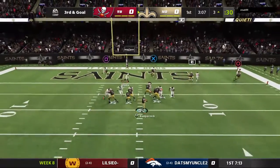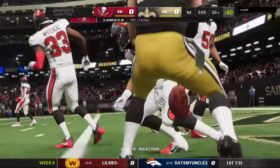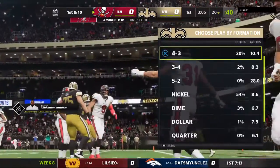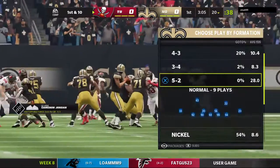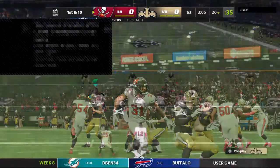They'll look to throw on 3rd and goal. And it's intercepted at the goal line. Blocked by Antoine Winfield Jr. Well, that is a quick lesson on how difficult this defense is to throw against. An interception on their initial drive of the ball game.